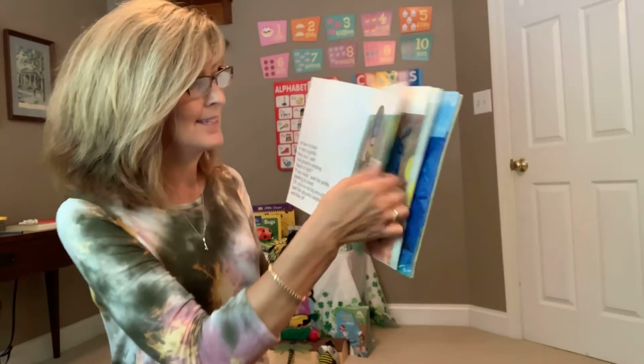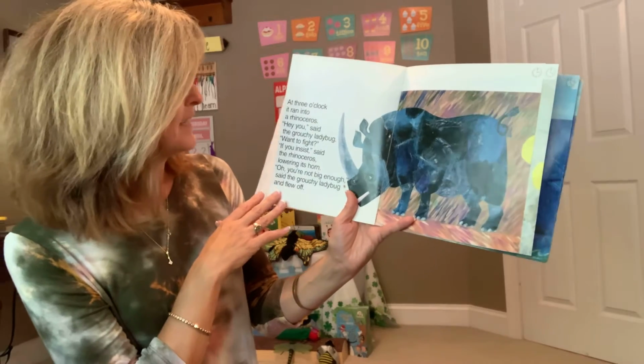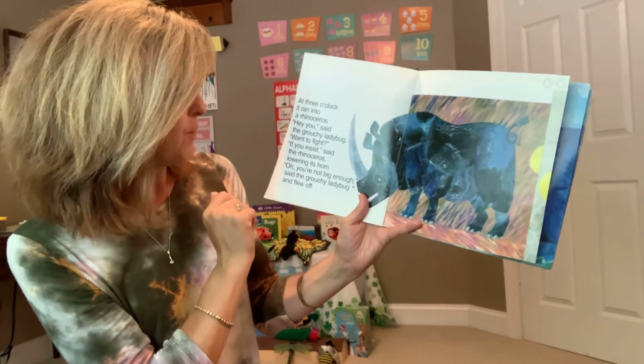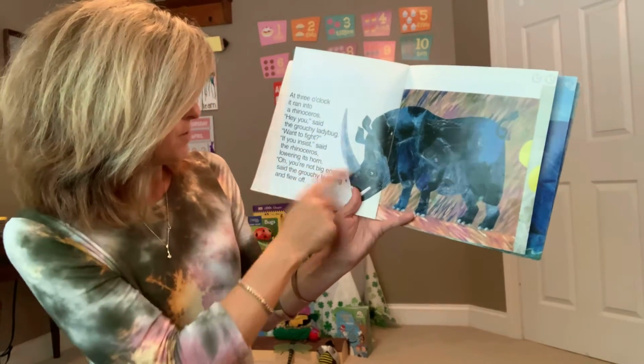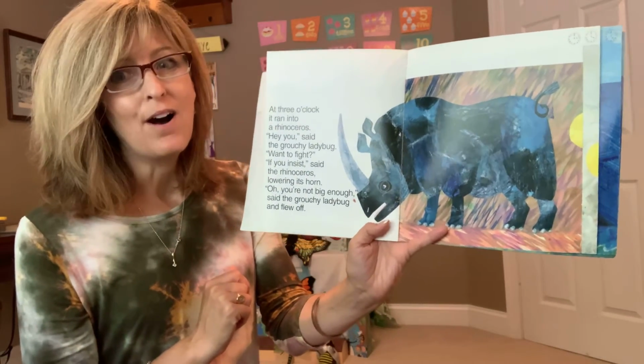My goodness. Is it very nice to ask people to fight you? I don't think so. At 3 o'clock, it ran into a rhinoceros. Hey, you, said the grouchy ladybug, want to fight? If you insist, said the rhino, lowering its horn. Oh, you're not big enough, said the grouchy ladybug, and flew off.